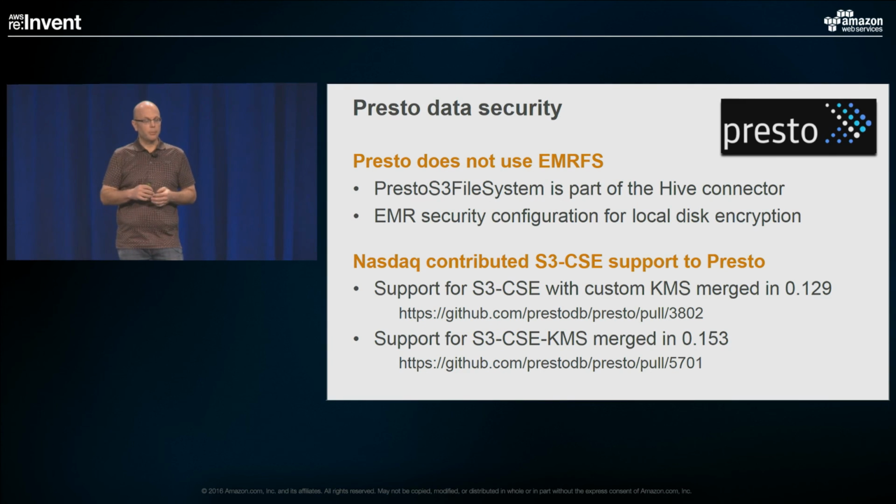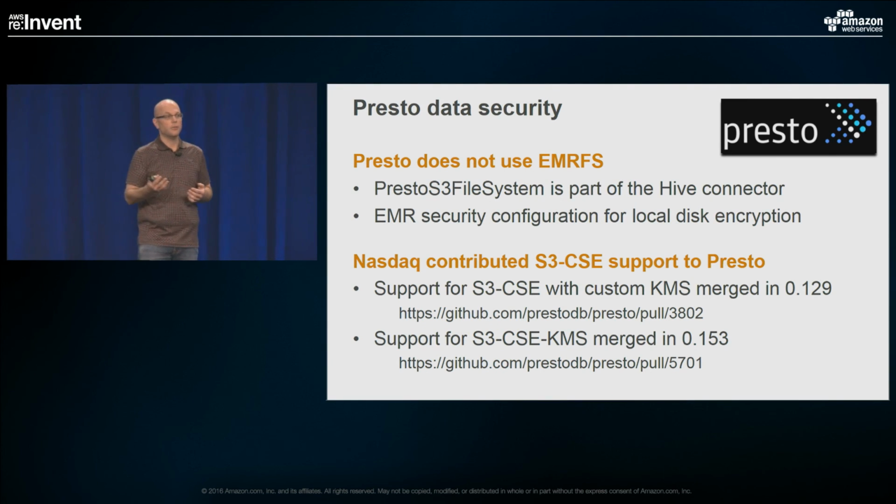And then for Presto, Presto doesn't use EMRFS. It has its own S3 file system called Presto S3 file system. And that's part of what Presto calls the Hive connector, which allows you to talk to a Hive metastore for metadata and then talk to S3 for your actual data. So NASDAQ contributed client-side encryption support for Presto. As of version 0.129, which was a while ago, in Presto terms anyway, we contributed client-side encryption support with custom KMS. And then for version 153, we contributed client-side encryption support with the Amazon KMS as your key management system. And you can, again, look at those pull requests if you want to see what happened there.